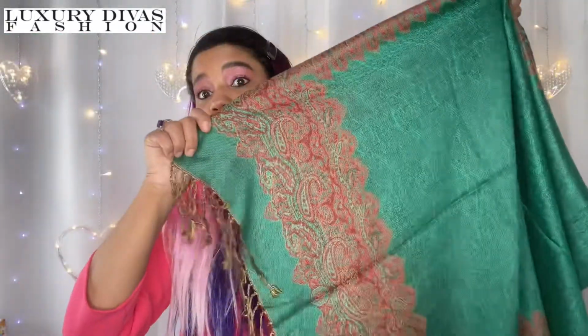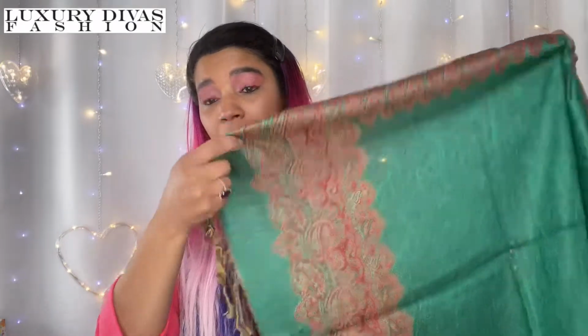Okay, guys, it's really pretty. It is super, super soft. It is gorgeous. I mean, gorgeous. Look at that paisley print. Super pretty. Let's take a look here at what it cost.